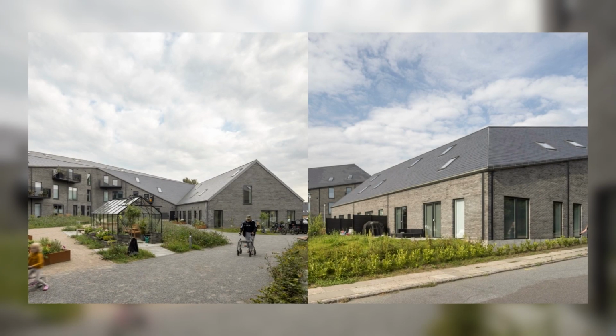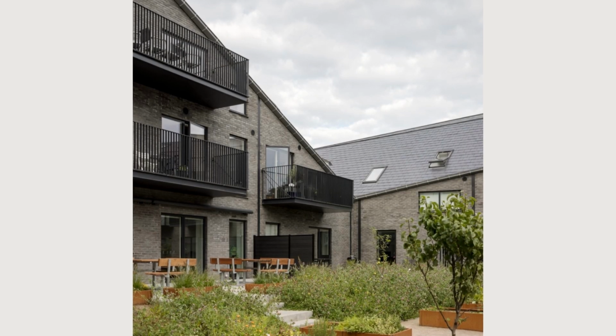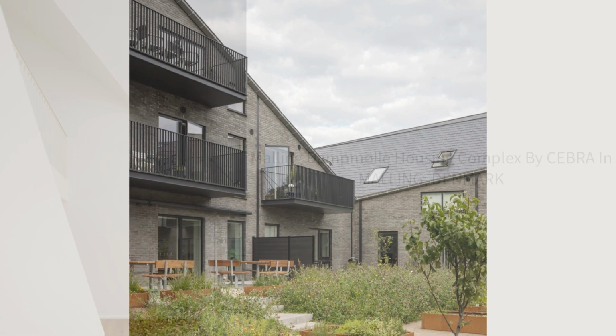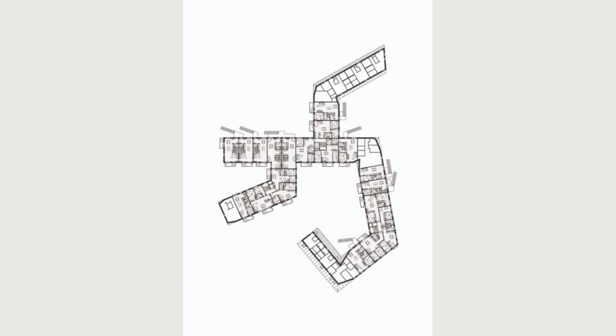The idiom of the project finds its inspiration in the urban context, both in materials and scale. The urban fabric consists of small and mostly detached brick houses, which occasionally connect to form actual street facades. Thus, traditional roof pitches made from shale and brick facades make Malling Dampmølle a contemporary interpretation of the surrounding buildings.